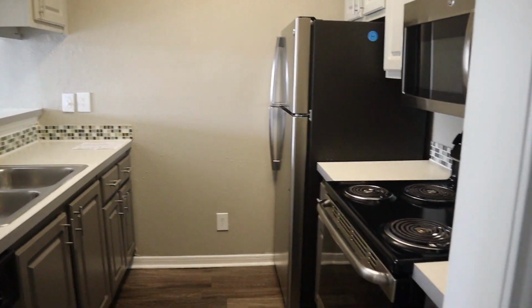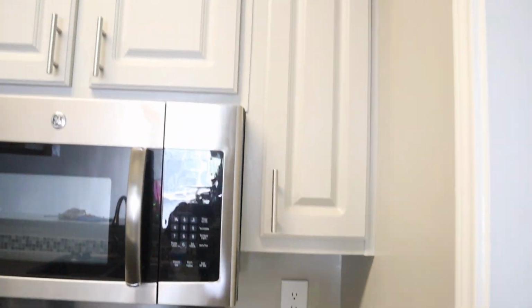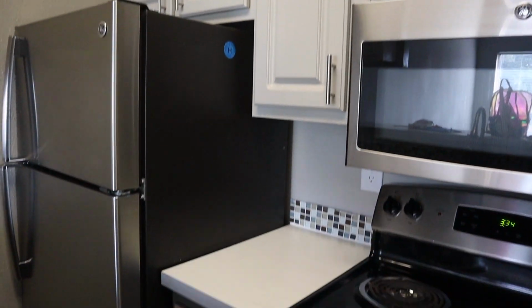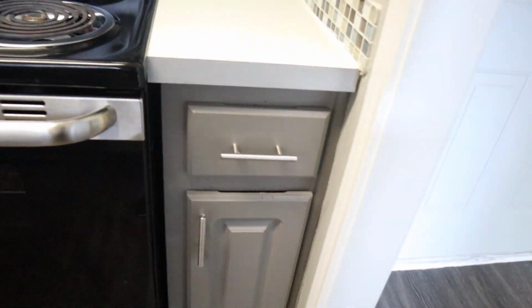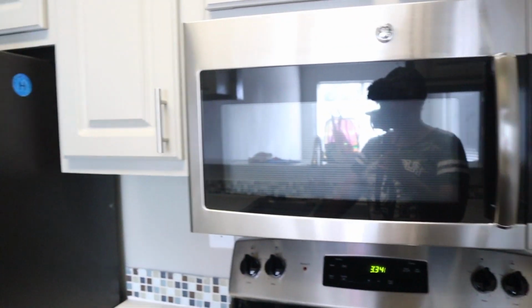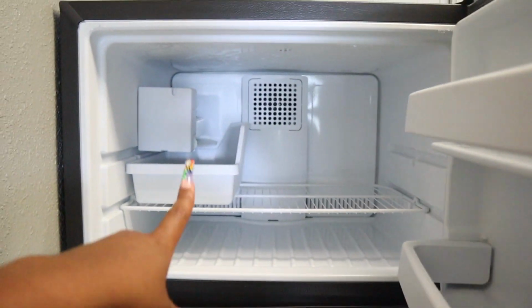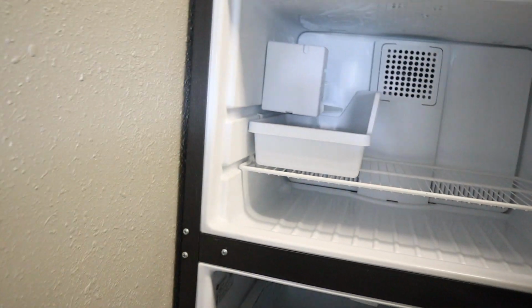Then you close this, and then you turn to your right, and we have the kitchen. So you walk in, we have like a whole bunch of cabinet space, okay? So, oven, of course, stovetop, we got the microwave, refrigerator, of course. One day I will get a refrigerator that has the ice maker and the water maker already there, but you know, guess what? We're gonna have to make it do what it do. But it has an ice maker inside, and that's just the refrigerator.